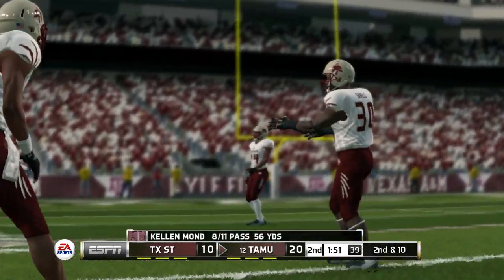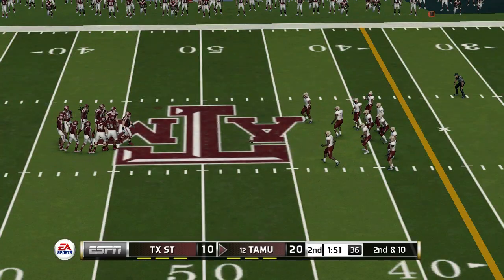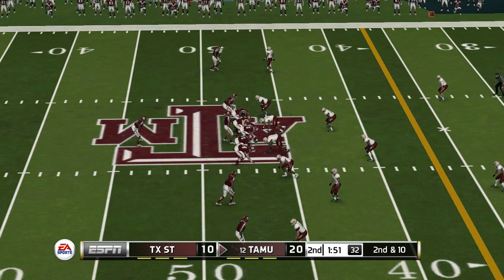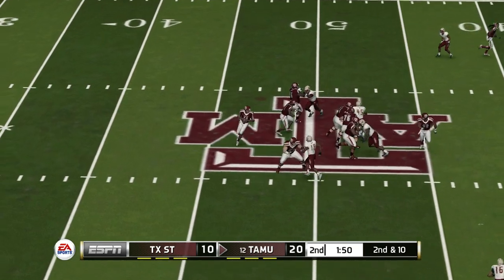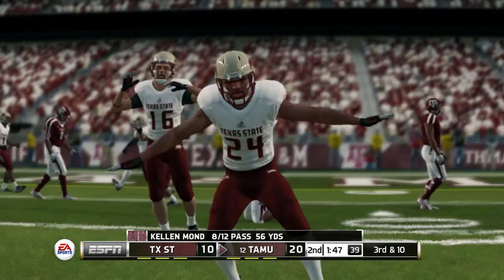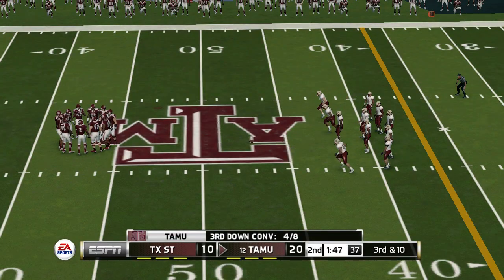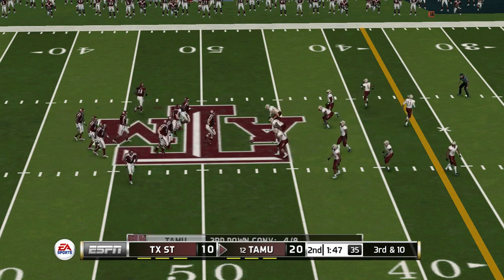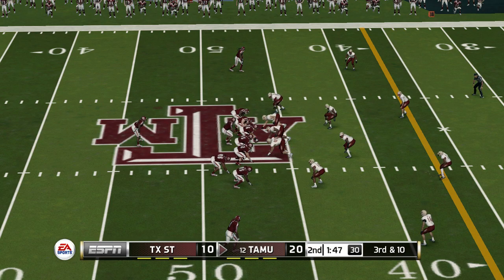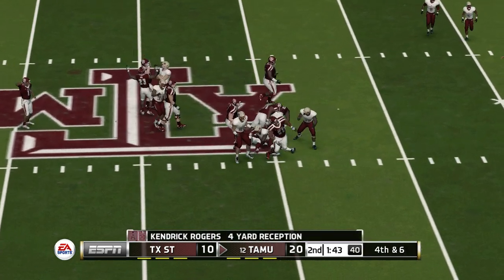Too bad that'll go down as an incompletion because he made a really great play on the ball to make the catch. This is the eighth play of this drive. Here's a quick throw. Couldn't haul it in. Third down now, and they need to get it down to the 37. Throws complete, and he's stopped immediately.